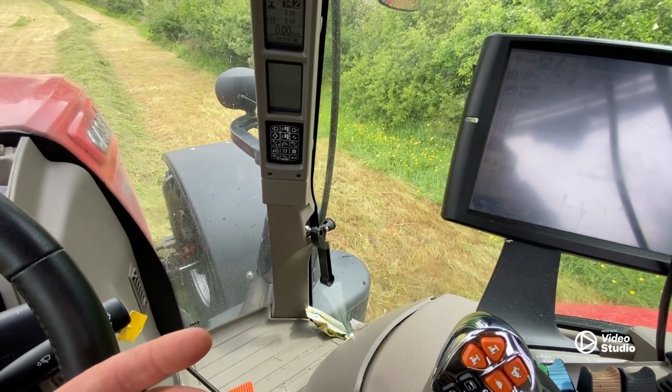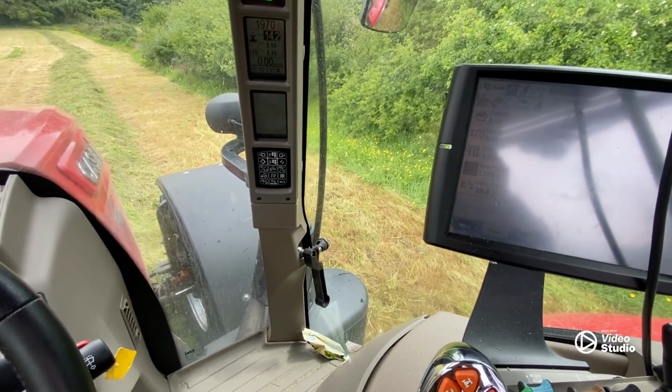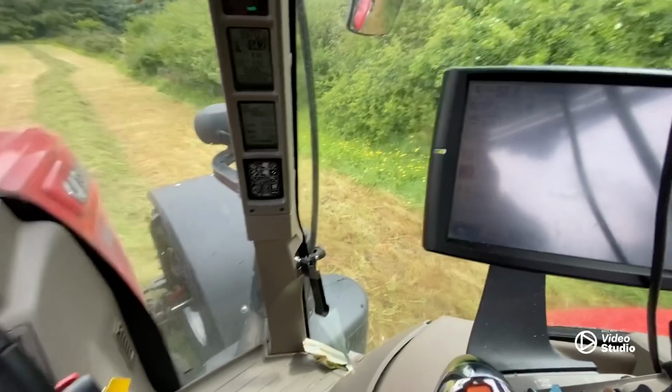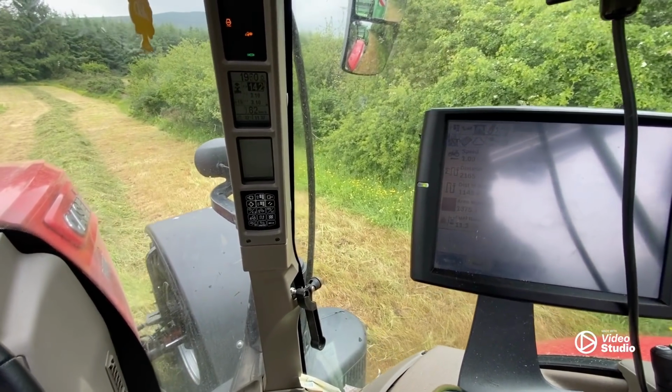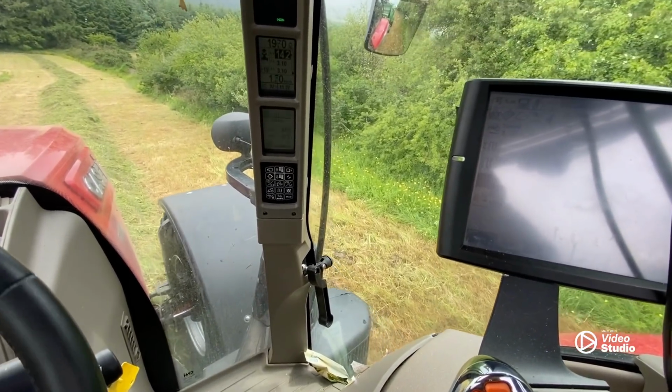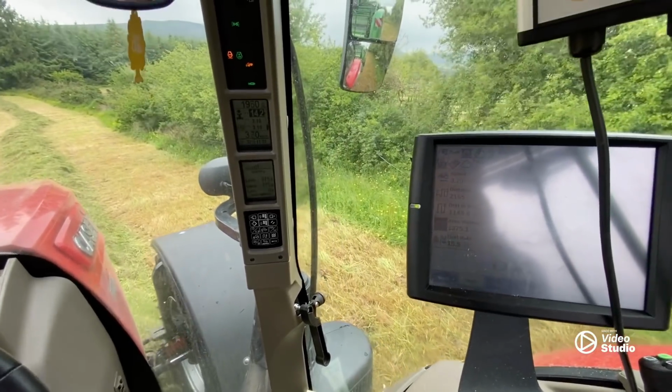If you had the original CVX in mode 3 there, she would literally stick you to the window. And this just doesn't do that, so we're just out of plastic here now.